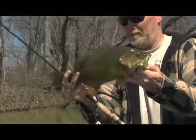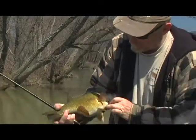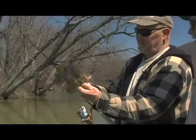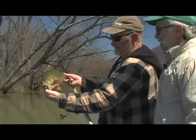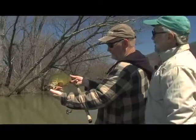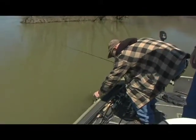Now, she's only going to go 16 and a half, maybe. But look how fat she is. Look how wide she is. Like a football. Is that pretty? Look at that in the sunshine. Red eye. See you, darling. Thank you.